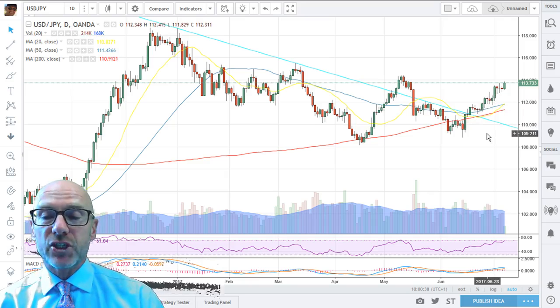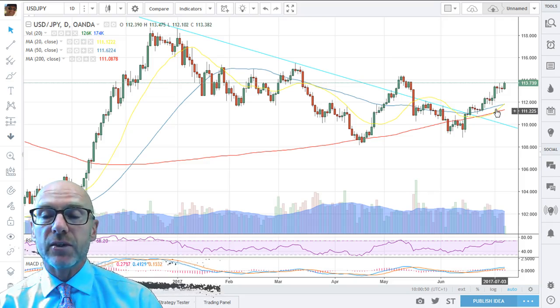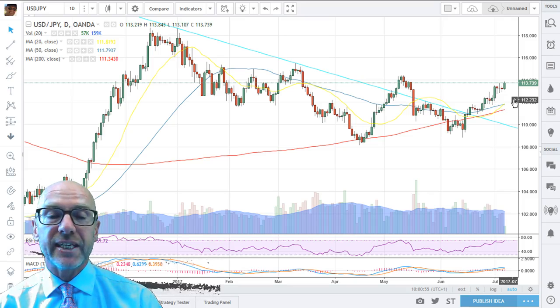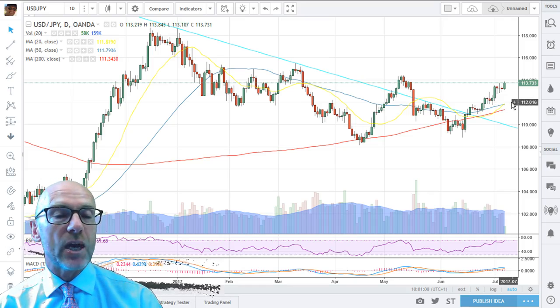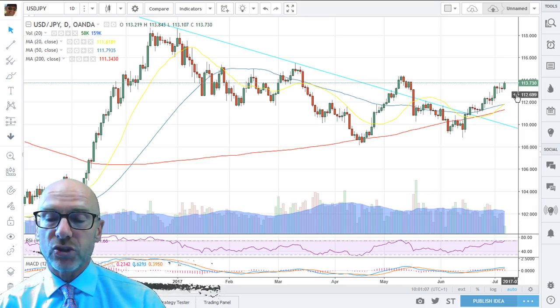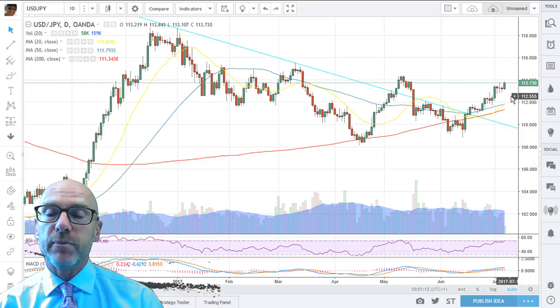On the moving averages, you can see that we're getting golden crosses being created. The 20 did cross the 200, moving up on about the 3rd of July, which was positive. And we're just getting the 20 crossing the 50-day today, which again is positive. And I can confirm that the 20-day is now above 111.81 against 111.8 on the 50. So they've crossed in a bullish formation known as a golden cross, and that bodes well for the medium term picture.